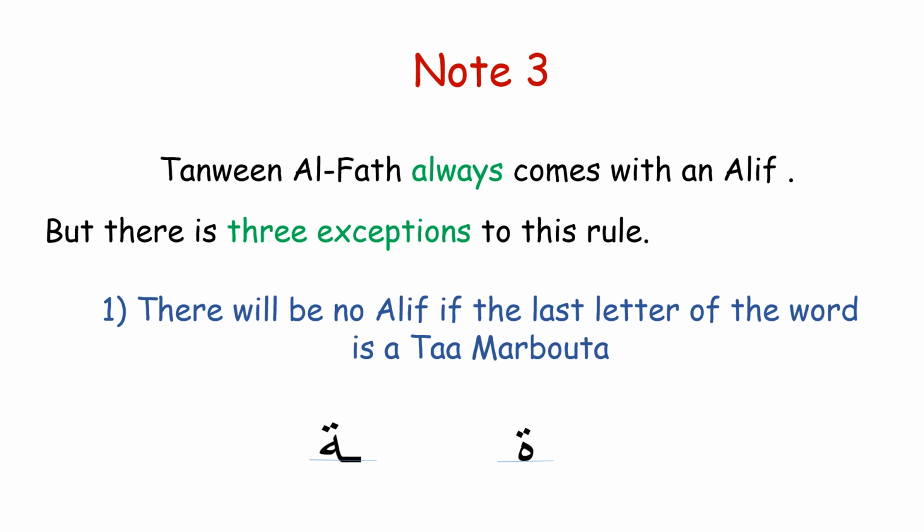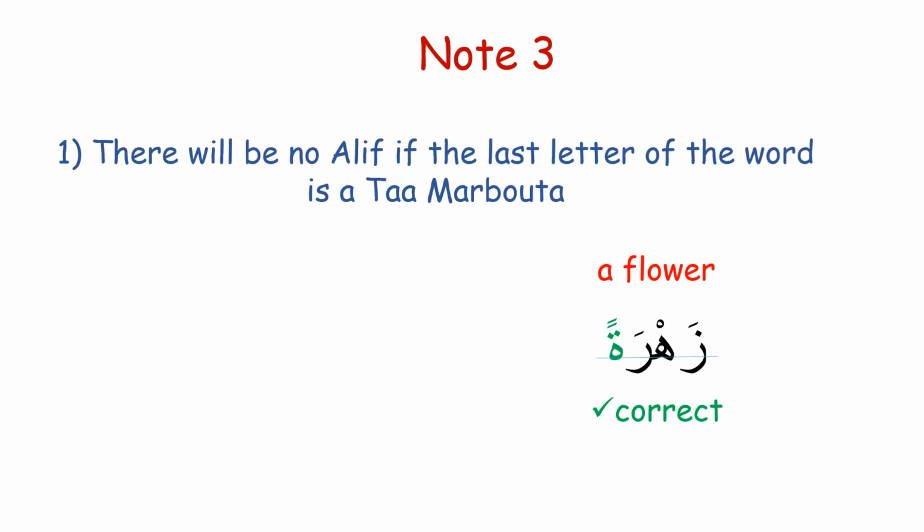If you don't know what ta marbuta is, ta marbuta is a variant of the letter ta that only comes at the end of nouns, and it takes 2 shapes. If the preceding letter is a naughty letter, it will look like this, زهرة. But if the preceding letter is not a naughty letter, it will look like so, دراجة. As you can see, there is no alif at the end of these words, and that will always be the case whenever the last letter is a ta marbuta.